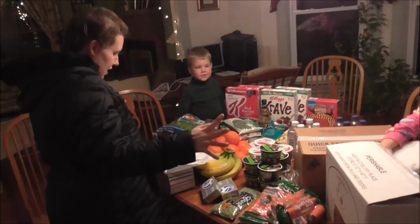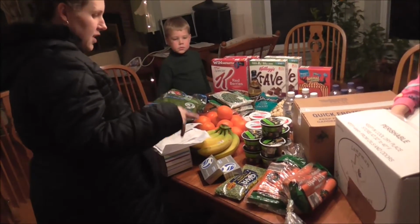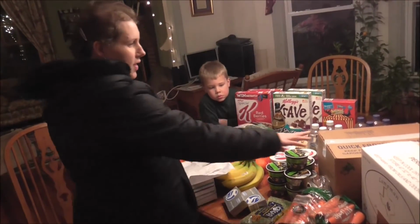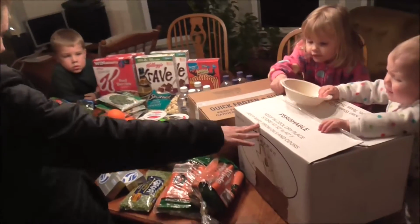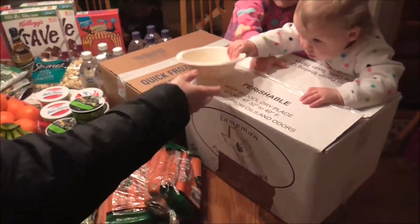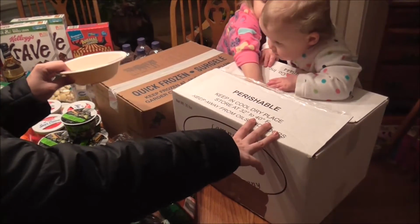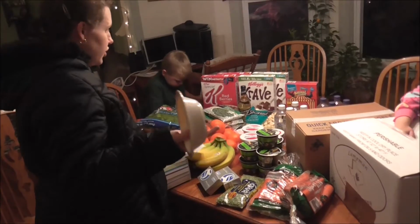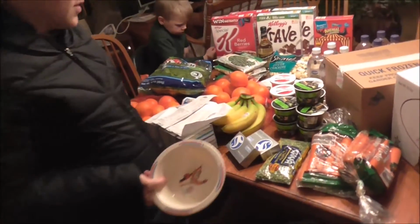I spent $27.59 for the Price Chopper and $18.02 for the Aldi's. So that's everything except these two boxes. Those two boxes were $146.66, but these are mostly getting split with people in our co-op. $45 for all that, which I don't think is all that bad considering it's a lot of fresh stuff.